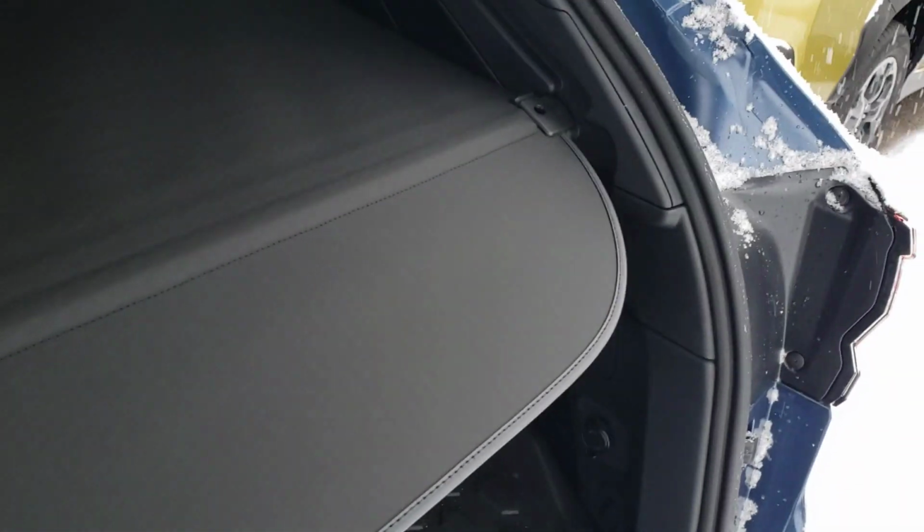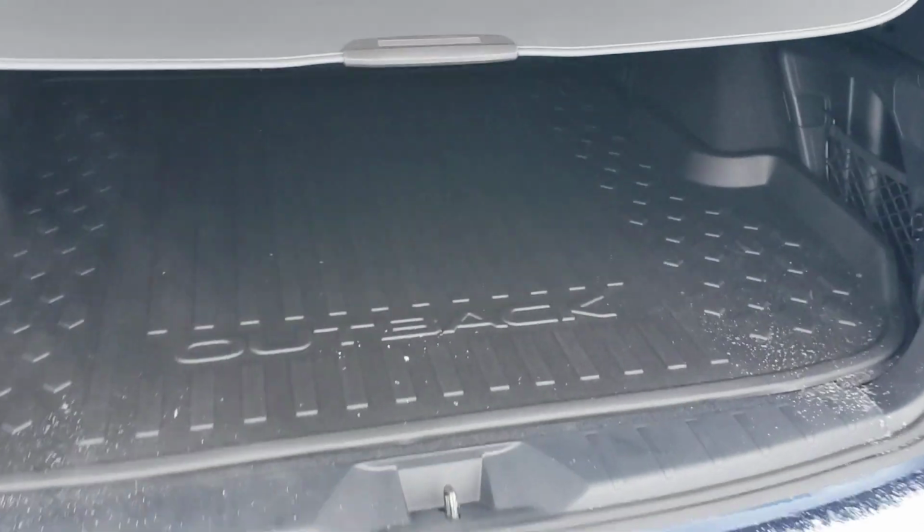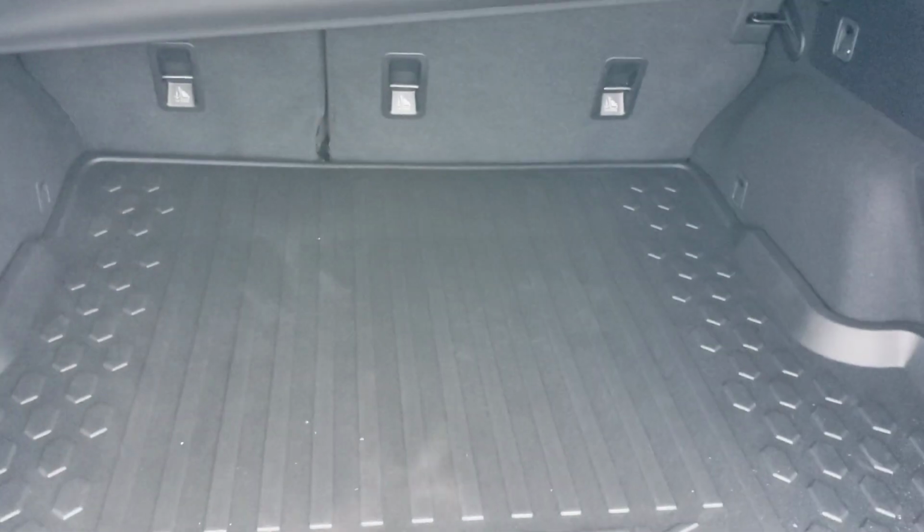Privacy cover hides everything from the top of the seats down. Now it's a two-stage privacy cover, so what I mean by that is if your arms are full, that's not a lot of load height, so you just tap it with your elbow, the box that you're carrying, and it goes up. And you can fit things in there.